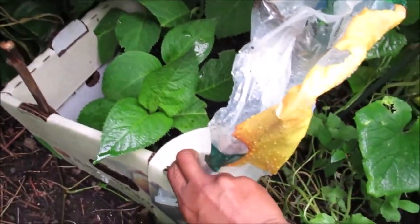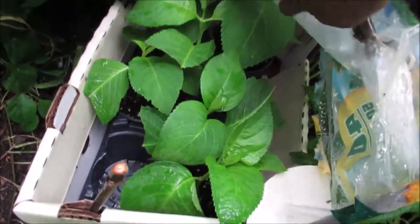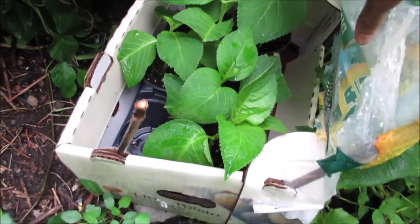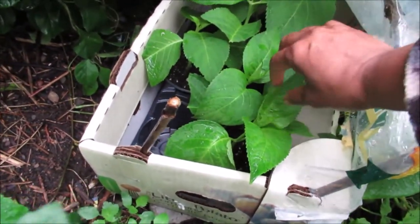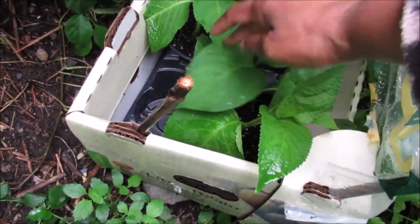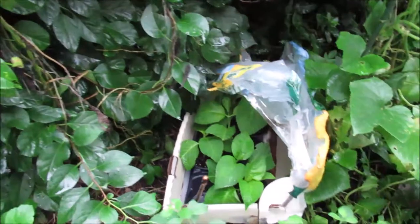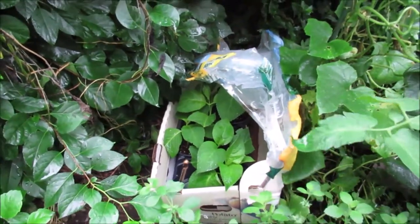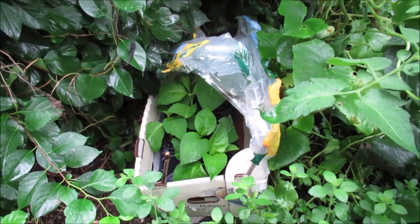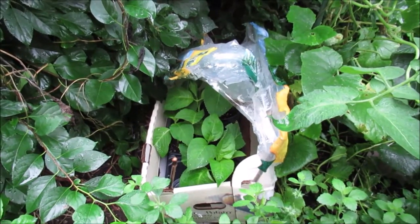I put it over here and they are doing very well. Look how healthy they look. Very nice. I think I'm going to have quite a few new plants. Yeah, they feel good. And I put it over here, covered them lightly so they can still get some airflow, but protect them from too much sun by covering them here and tucking them in.